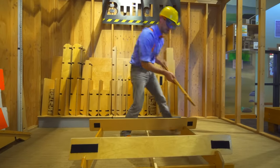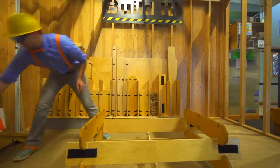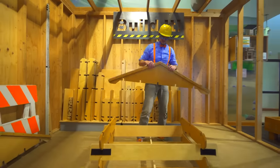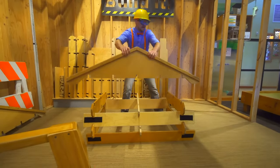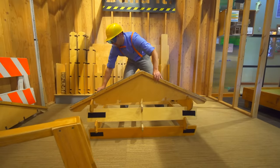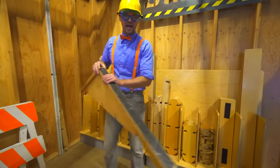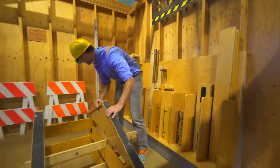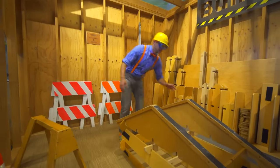Okay, let's get a couple more. Whoa, okay. Now, for the tops. Wait, we need one more to make it nice and sturdy. Okay, there we go. Now, let's put the tops of the house on here. It's over here. Yeah, last one. Put it right there. Looks like we just built a beautiful house. Let's test it out.